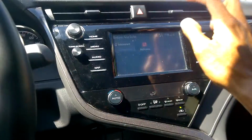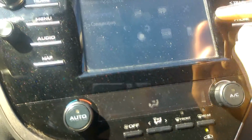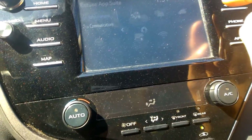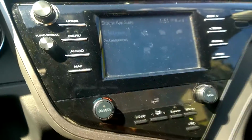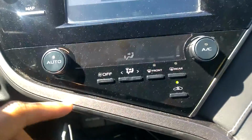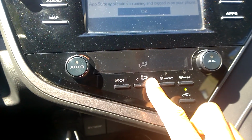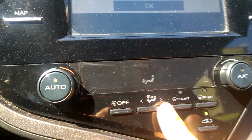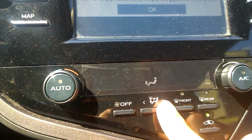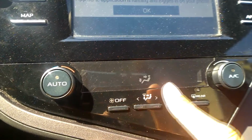Track, phone, infotainment. You have iHeartRadio, the fuel, Yelp, and other stuff, you know, weather, traffic, sign up. Not sure what that is. Then you've got your climate control. It's very easy to use as well. In most cars, you press mode, and if you skip a mode by accident, like face and feet, you have to keep pressing it just to get back to it. But not this model. If you accidentally skip it, you just have to go back to it.